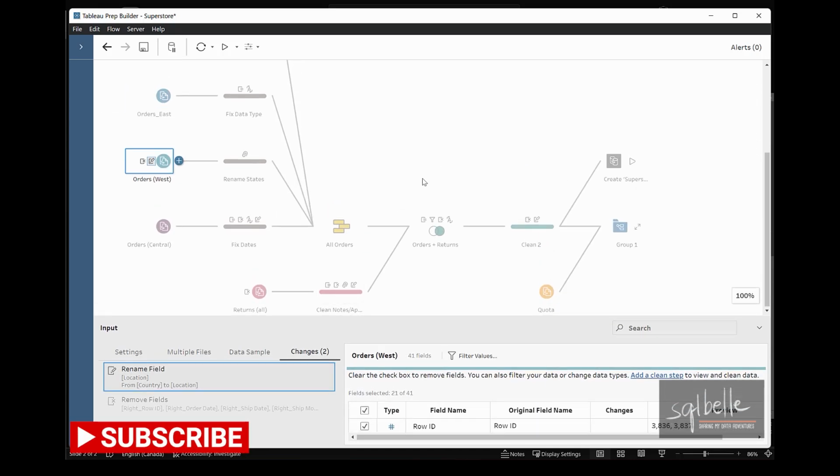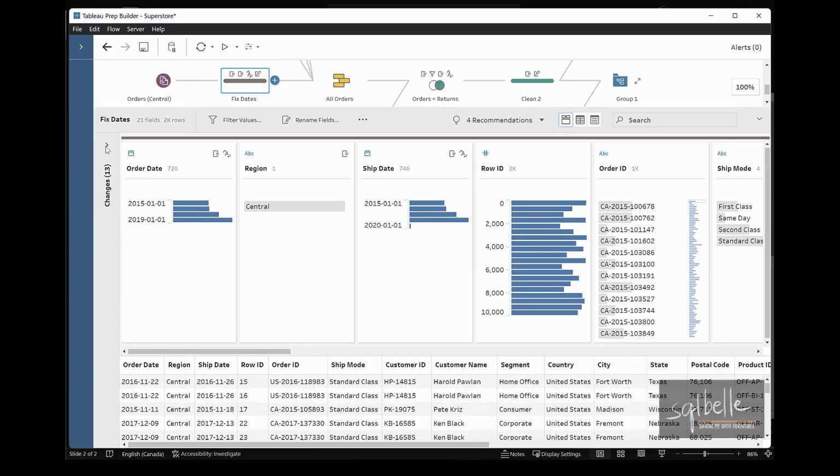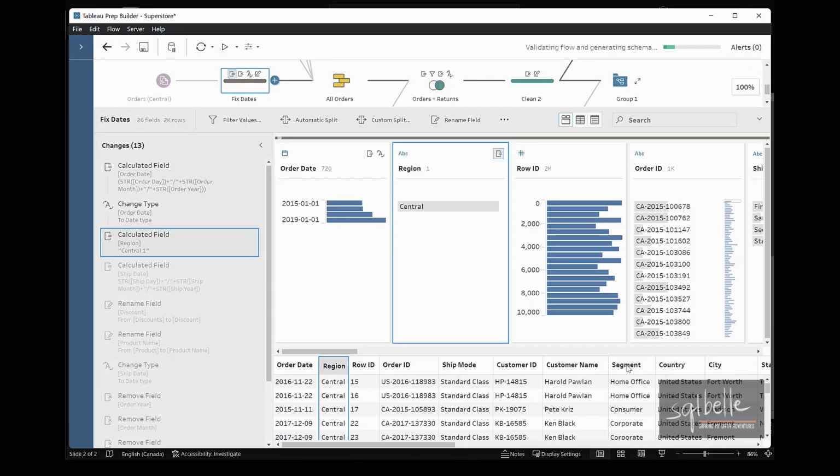Let's minimize this. Let's find a cleaning step that has a lot of changes, and it seems like this one has a lot of changes, so let's click on that. Let's maximize this screen. Let's expand the changes pane. And again, what's notable about this is these are not simply text logs. These are actual movable, editable, and reusable steps. I can move things around. For example, if the requirements change, I can easily do these without having to throw away work that's already been done. If I need to edit, I can also edit. And if I need to remove it, I can simply remove it.